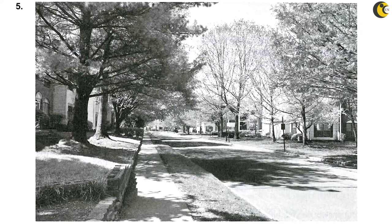Number 5. Look at the picture marked number 5 in your test book. A. Some trees are shading a walkway. B. Some grass is being cut. C. Some road signs are being installed. D. Some branches are being cleared from a street.